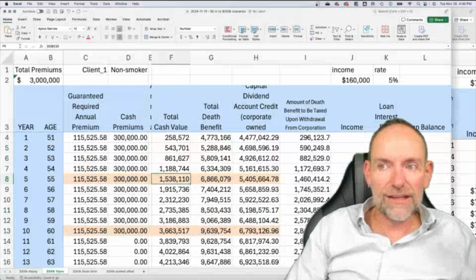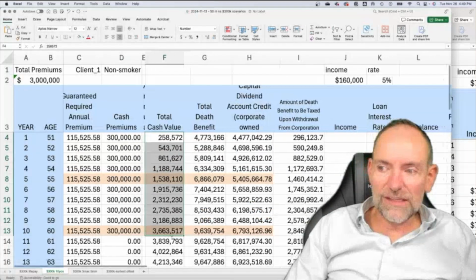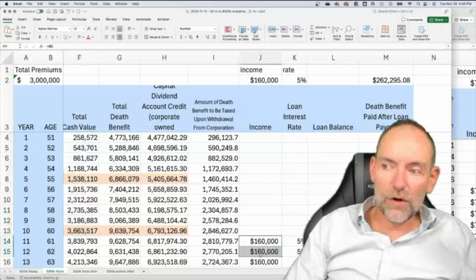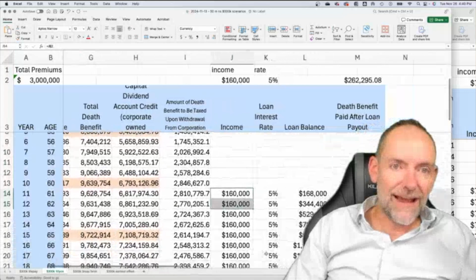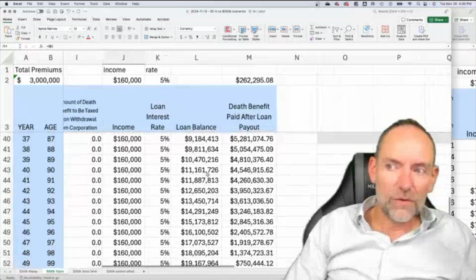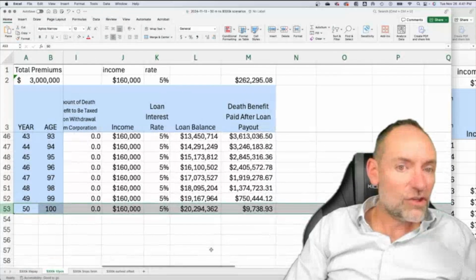So if I'm not borrowing in the interim, then it's just growing tax-free. And then when I do start to borrow, that amount that I'm borrowing, the compound interest curve can never quite catch up. So imagine this cash value kept going for quite a while, and this person only starts to borrow in year 11. They start to borrow 160 out of this thing, and they will never run out of any money. Even though there's a loan against this policy, they'll never run out of money all the way till age 100 if they were to do that.